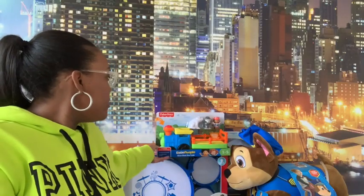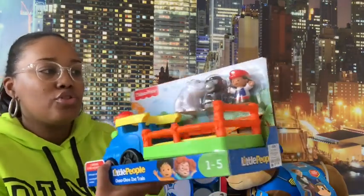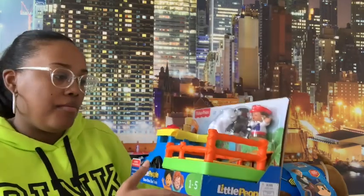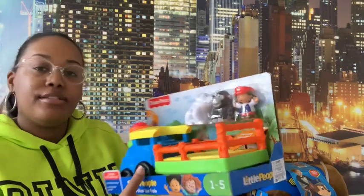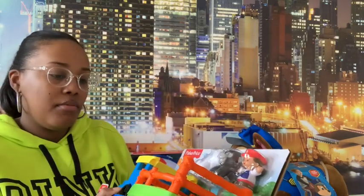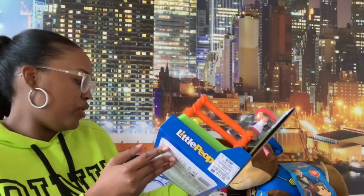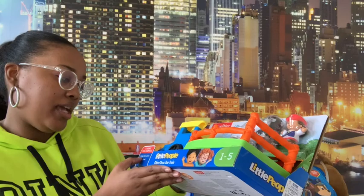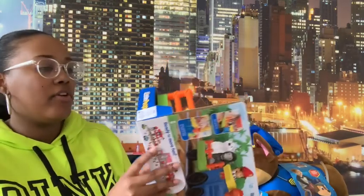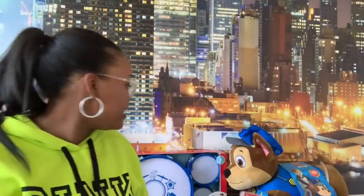I also got him this Fisher-Price Little People Choo Choo Zoo Train. And when you press down on the back of the wagon here, it plays a jungle sound. It comes with, you know, a person and then some animals. I got this from Ross. It says ages 1 to 5, so it's appropriate. And it also says taking them places, learning their sounds, and it teaches you, you know, caring for animals. And this was from Ross for $11.99, so I picked this up for Ace Man as well.